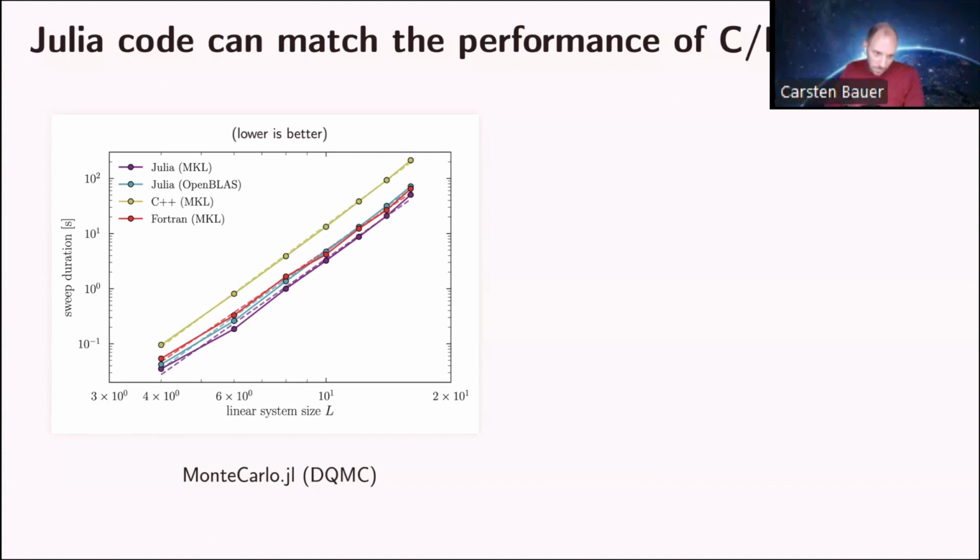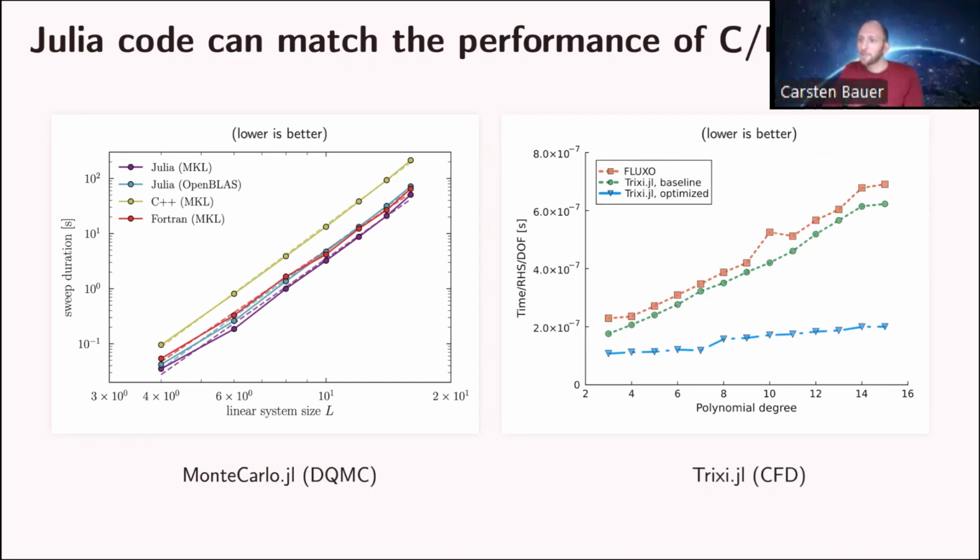And the point I want to make here is that the single core performance of my code after some tuning was very much in the same ballpark, in that particular case even outperforming the C and Fortran one. And to give another example that is not by the author of the speaker here, right? It's always great when the speaker shows a plot of his own code that's the fastest.